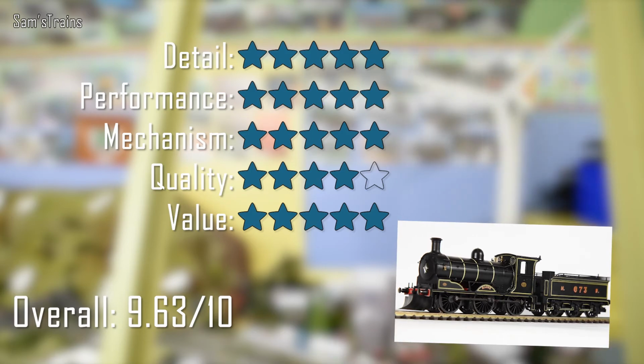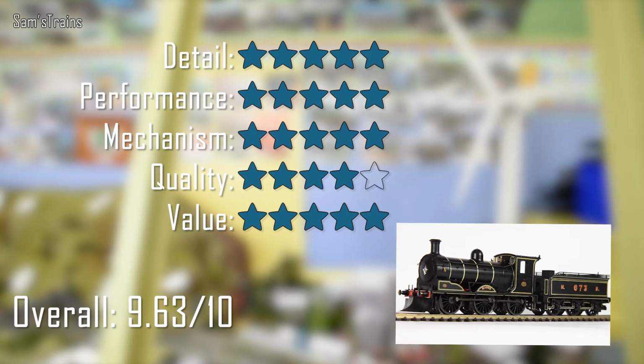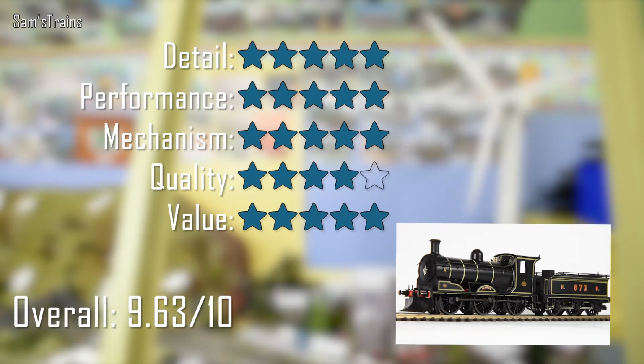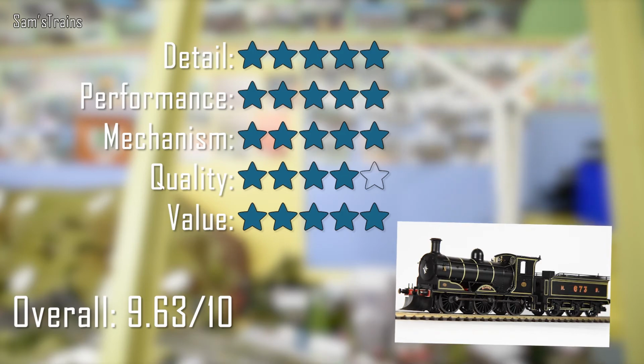And the mechanism also has to be a 5-star. It's obviously got a good motor, it runs nice and smoothly, nice and quietly, all-wheel pickup, full set of bearings on the driving wheels. I can't think really of any way it could be improved, so that to me has to be a 5-star. The quality, I'm going to give it a 4 out of 5.